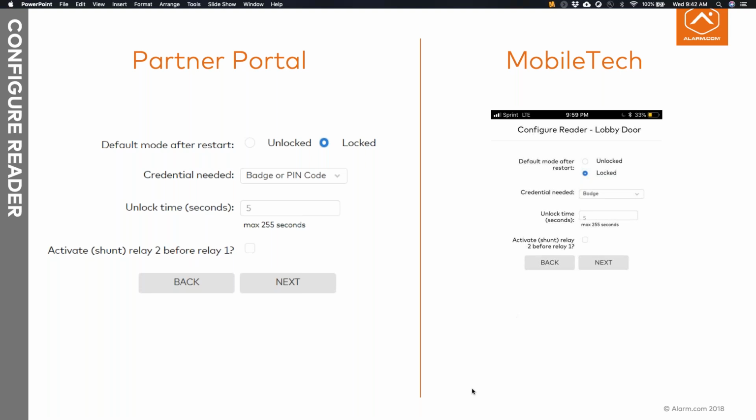Okay, so then we've got the unlock time. One thing you'll notice here is it looks like there's a 5 there, but there really isn't. You have to actually type in a number. You can go up to 255 seconds. We talked earlier about the shunt relay configuration for security. This is where you would turn that on. So you're basically saying activate relay 2 before relay 1. So I want the door contact to be activated so that it looks like the door's still closed, and then I want the door to open.